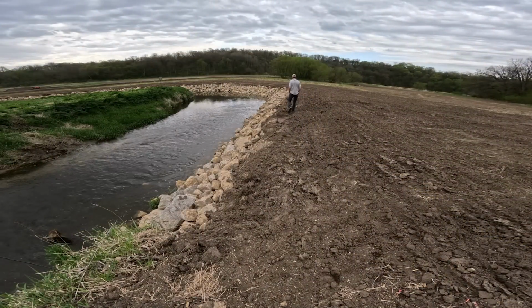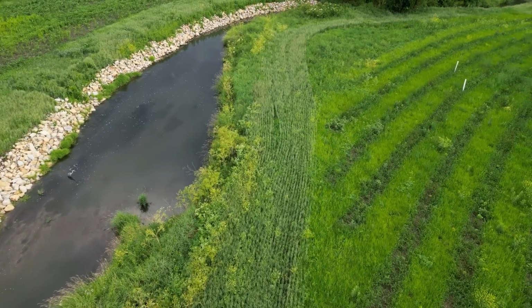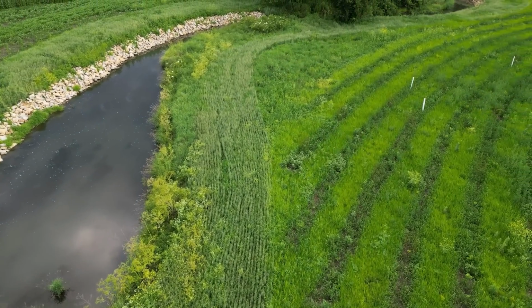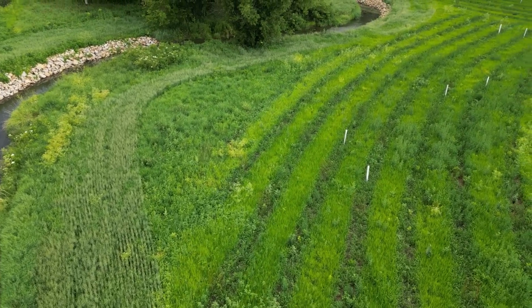Unfortunately, the drought has definitely prevented some of the switchgrass from getting as good of a start as I was hoping, but the oats that we planted are definitely preserving the bank, and it's just going to be a matter of time until those switchgrass plantings start to take off.